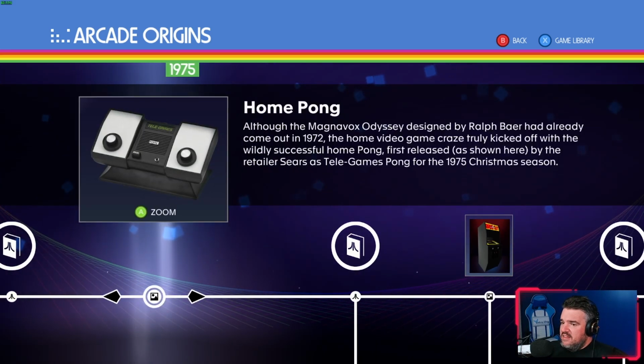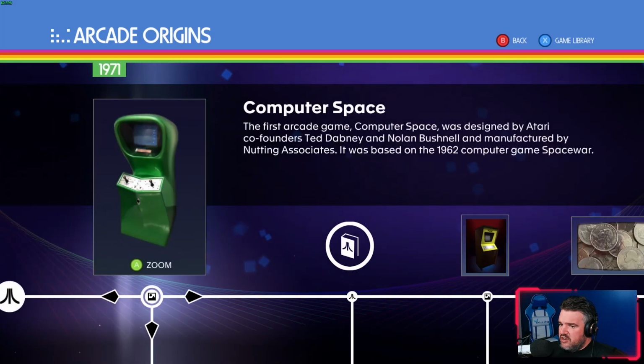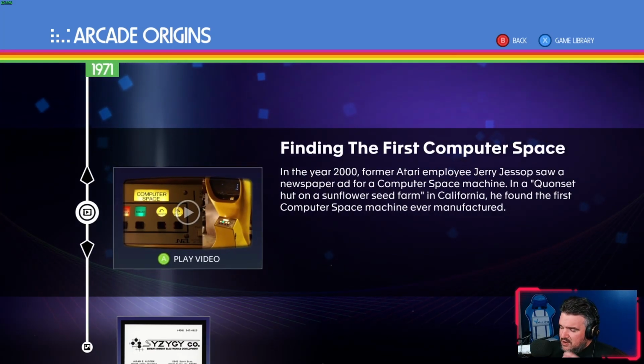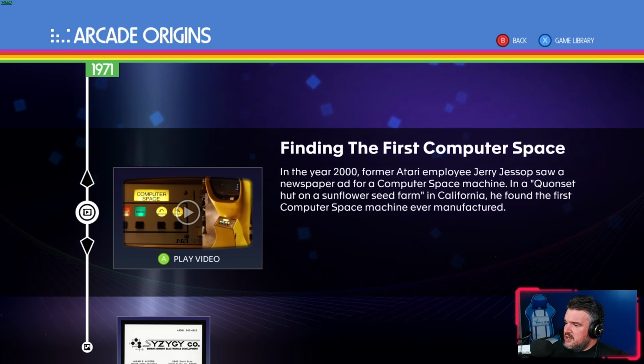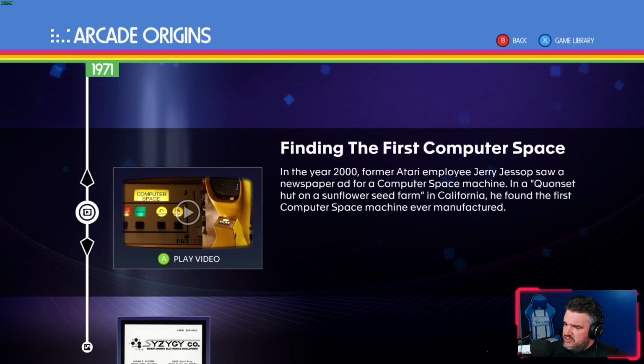So there's little bits of trivia like this and other images as you go, but in certain sections there are also videos. And these videos are incredible. Now, I'm not going to play a lot of them here because I don't want to give too much away, but I'll play a little bit of this so that you can get an idea, and then I'll talk about it some more.